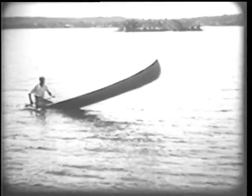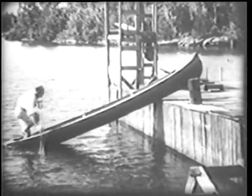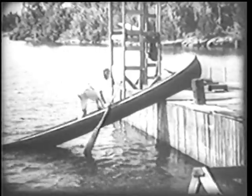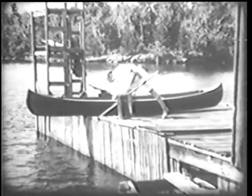Getaway. I want to see if the old man can stage a comeback. Certainly looks like it. And sure enough. The flip. The world's record is 1 4/5 seconds. The double flip.